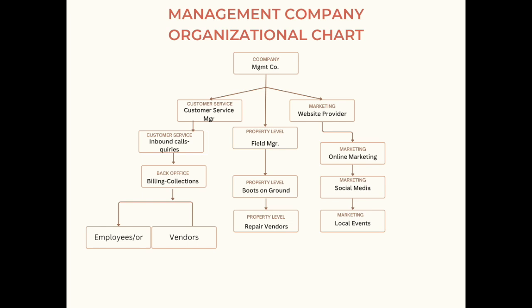At the property level, dealing with the property itself, the physical property, you need someone accountable. We just call it a field manager. Most likely that will be you, but it doesn't have to be. Then you're going to need a physical person or someone to do the cleanup of the facility, getting units ready, doing the work on the facility. And then you're going to need either a crew or vendors to do ongoing repair work to the property.